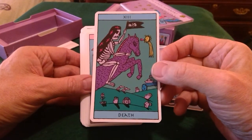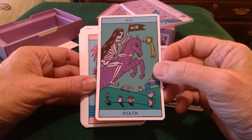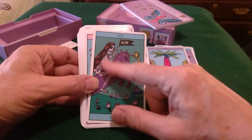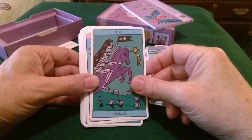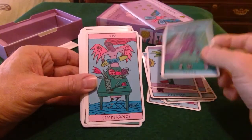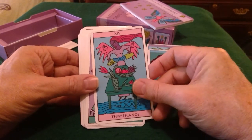Well, that's nice too. It's very much like the Marseille tradition for Death, where you have the Reaper. This sort of pays some homage to the RWS because, of course, in the Death card, there's the white horse. But especially when you have the field of body parts, it reminds me of the Marseille.